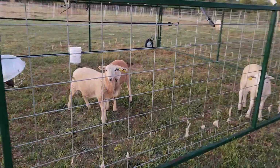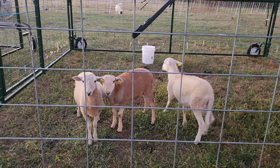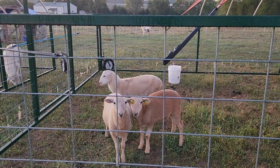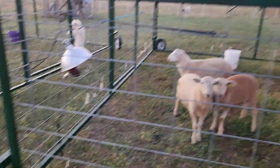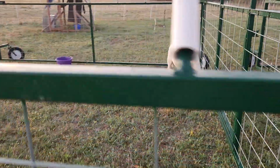T-minus 3 weeks until we let these guys out. So these are our 3 youngest rams. They're looking pretty good. They've kind of gotten plumped out. They've grown quite a bit, so that's really great. And then here's Mr. Ram. He's a big ram. He's a good boy.